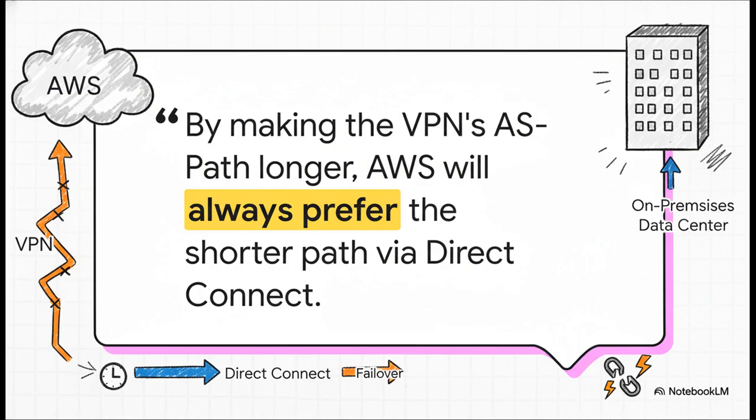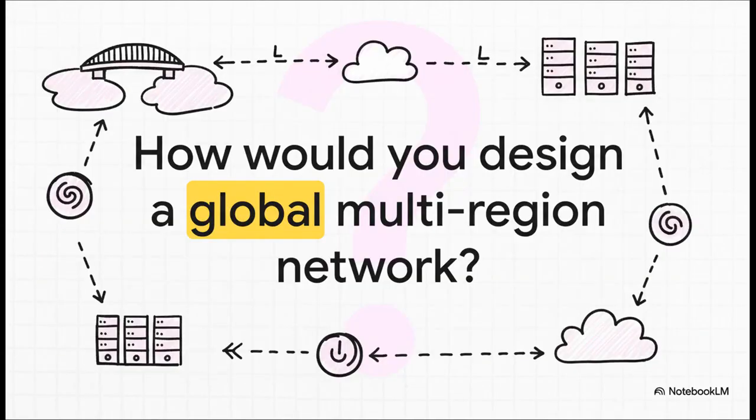is. So in BGP, every route has an AS path, which is like a list of all the networks it's passed through. By artificially adding extra fake hops to the path that's advertised over the VPN, we make it look longer to the routing logic. And routers, well, they always prefer the shortest path. It's just what they do. So they'll naturally choose Direct Connect every time. But if that link ever goes down, the shorter path vanishes, and traffic automatically fails over to the VPN path. It's seamless.